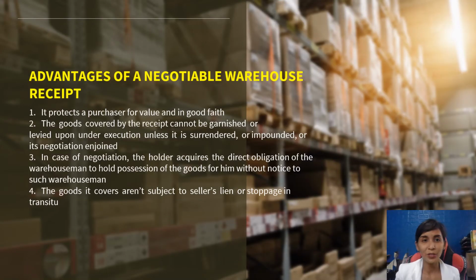So these are the advantages of a negotiable warehouse receipt. First, it protects a purchaser for value in good faith. Number two, the goods covered by the receipt cannot be garnished or levied upon under execution unless it is surrendered, impounded, or its negotiation enjoined. Number three, in case of negotiation, the holder acquires the direct obligation of the warehouseman to hold possession of the goods for him without notice to such warehouseman. And fourth, the goods it covers aren't subject to seller's lien or stoppage in transitu.